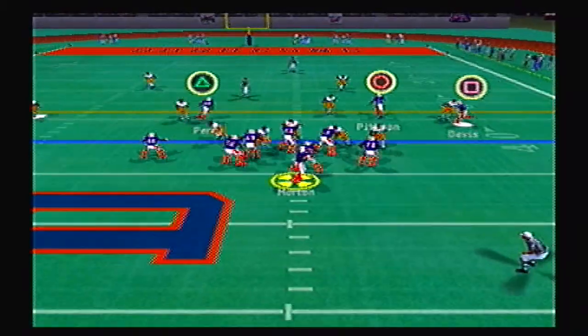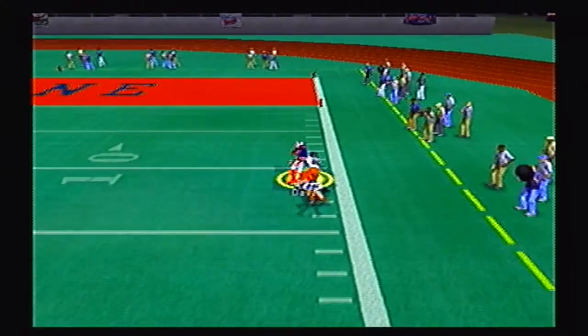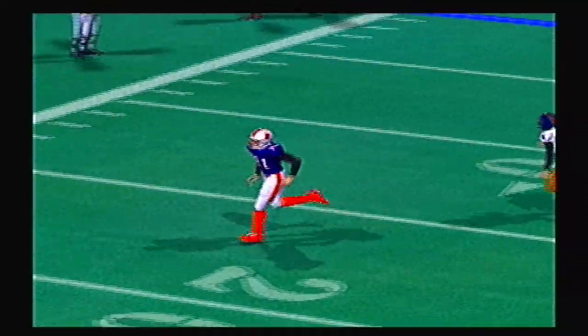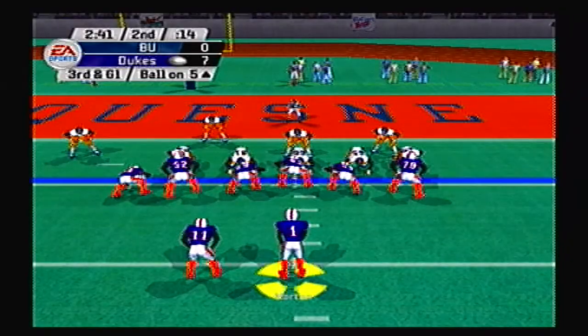Can they go up 2 touchdowns here as Morton pump fakes, throws it right side. Nice tightrope act on the sideline by Davis inside the 10-yard line. Another huge pickup through the air. Beautiful corner route. Nice job on the sideline keeping his feet in bounds.